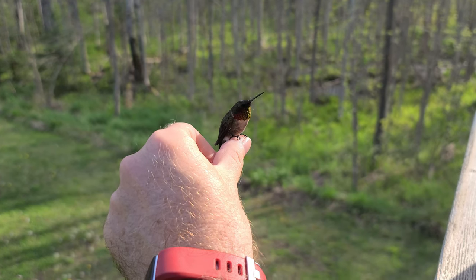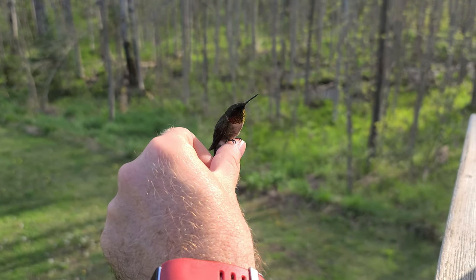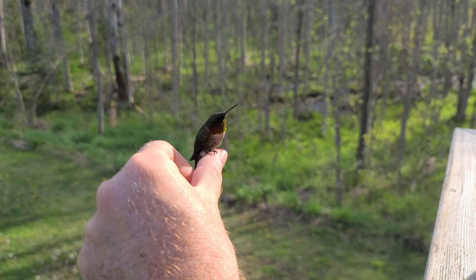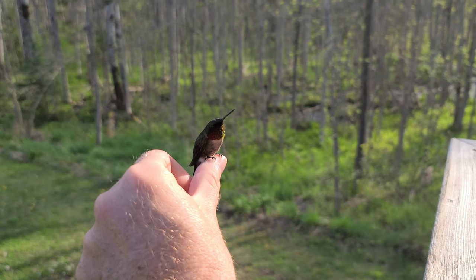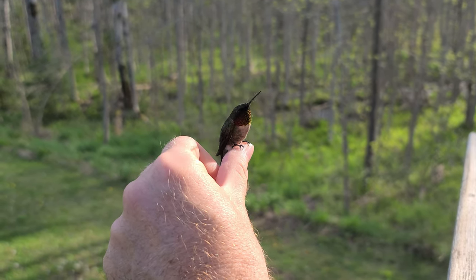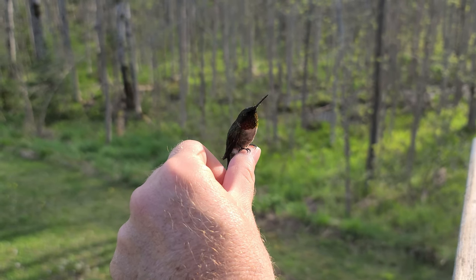Look at this little guy. He got stuck inside my gazebo and he was exhausted, so I opened it and let him go. I had him in my hand and he's just not flying away. So I've made a new little friend here. You're okay now, buddy.